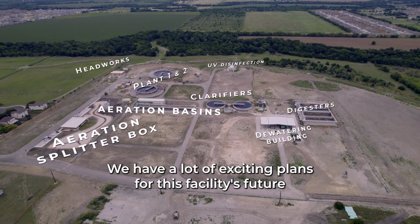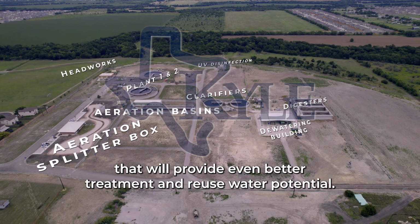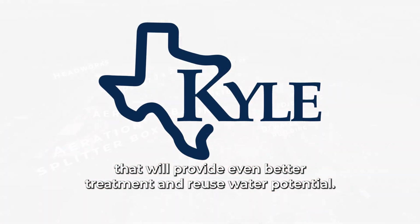We have a lot of exciting plans for this facility's future that will provide even better treatment and reuse water potential.